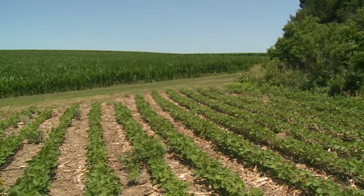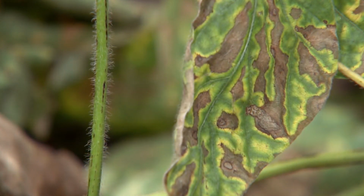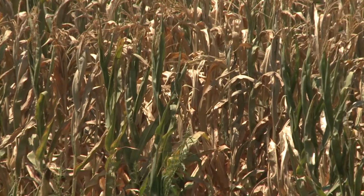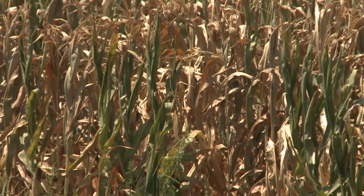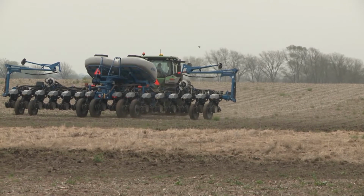Another thing we look at is where we're going at with disease as far as our hybrids. If somebody has a specific area, say with Goss's wilt pressure, we want to make sure that we're putting the right hybrid in that Goss's area to help prevent any loss there. And then probably the main thing we're looking at is just hybrid placement by field.